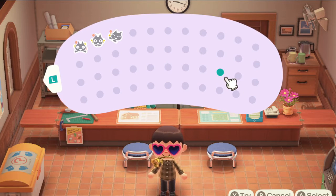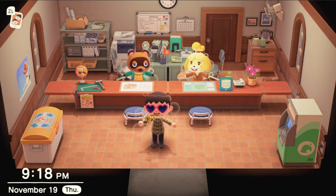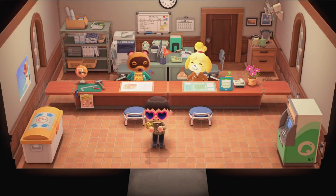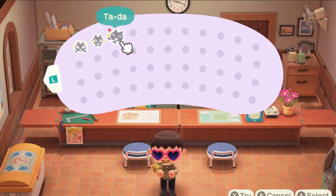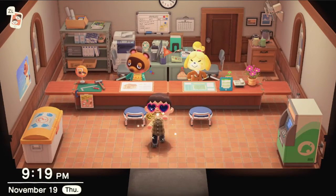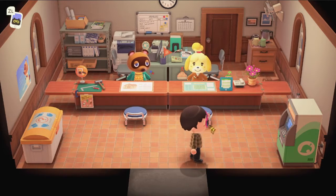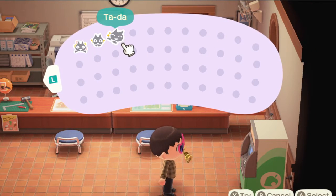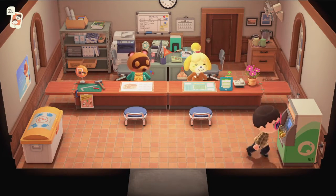Then we can hit R and then this. Oh, that's so cool. Yep, I am an excited boy. I'm an excited boy for this update. And then ta-da. Oh, that's cool. If you want to show someone something, like, look at the Tom Nook's thing that I got the new updates on. Yay! Cast a spell in it.